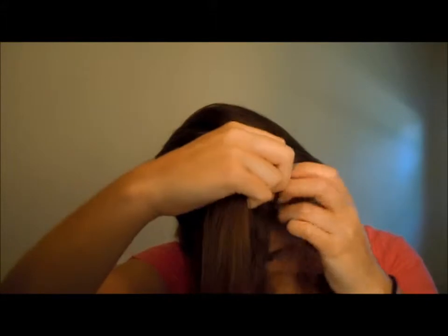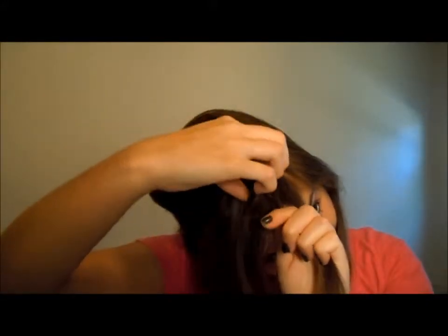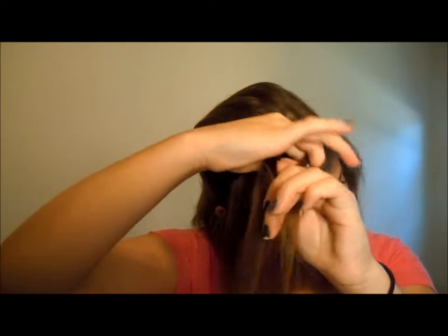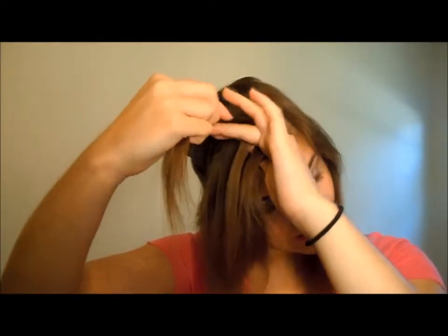Alright, so once you do this, you're going to want to separate it. This is going to be a braid, just so you know, a French braid. Separate the top layer into 3 layers. And if you go a little bit past where the bobby pin meets, that's okay because a little extra hair won't hurt. So once you have it in 3 layers, or 3 sections, you want to go ahead and start braiding it.